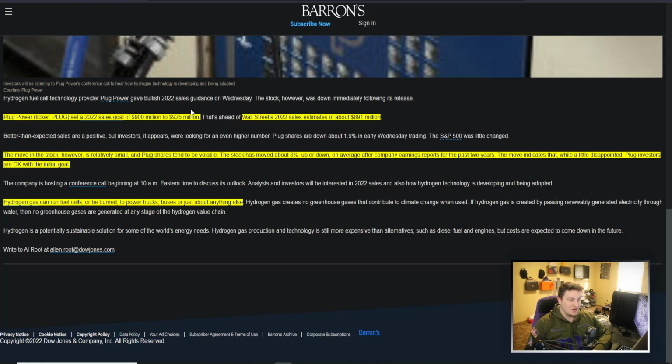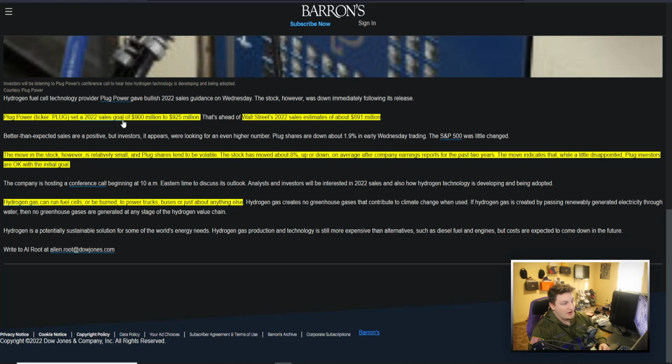Here, obviously, it's only $75 million away now from $1 billion. So we might actually hit that billion before 2024, which would be really good. And then even Wall Street's estimates are about $891 million. So they're estimating themselves to be over that. So they're probably inside, know what's going on, know that sales are great, growth is going good, and they're continuing to innovate and move forward.